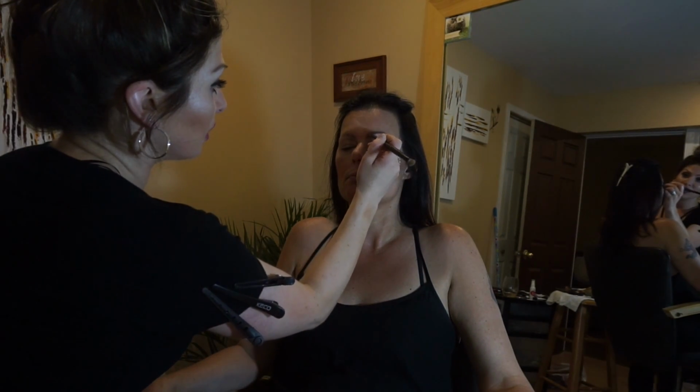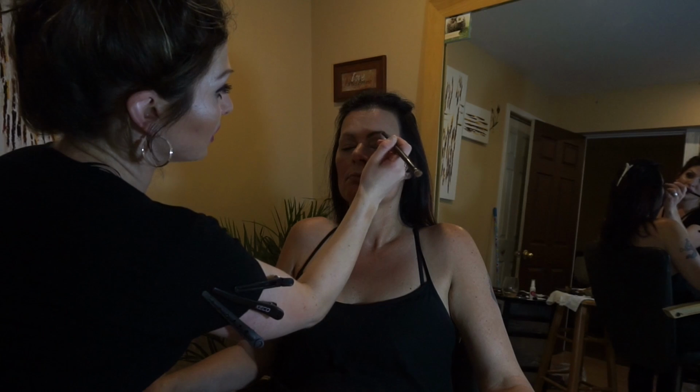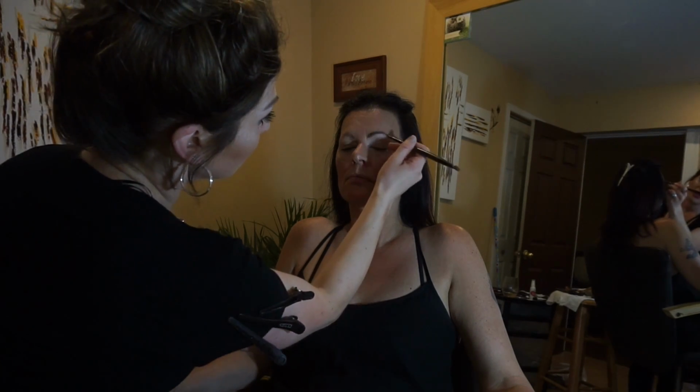Using an angled brow brush with the powder, you're able to really fill it in to thicken the brow. So this is a great way, or you could use the pomade as well. Creates more of a natural look. So the powder does create a really natural finish.